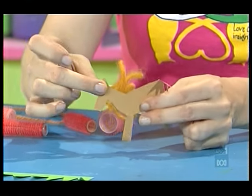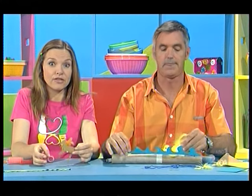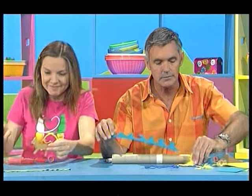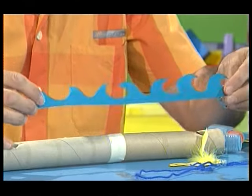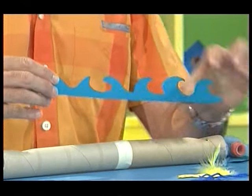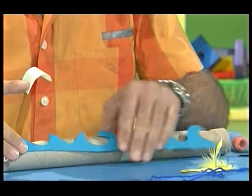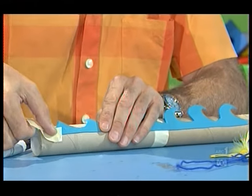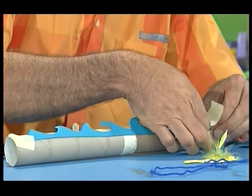There. Going to make a machine so this duck can swim across the water, and this horse can go for a gallop in a paddock. Wavy blue paper for the water. Going to stick it onto this cardboard roll. Stick it on the ends like that, one there, and another piece of tape on this end.